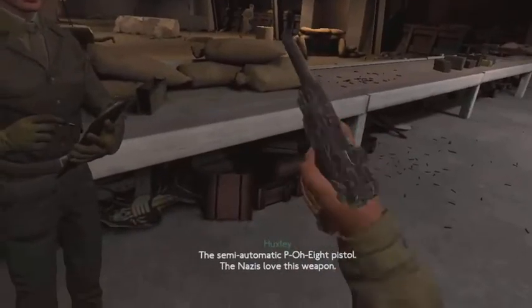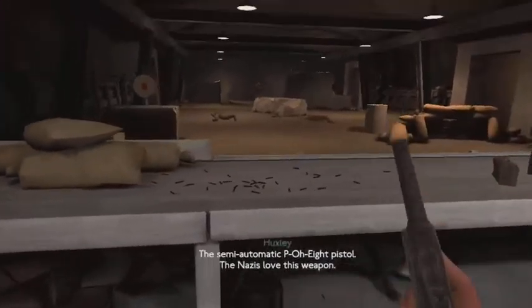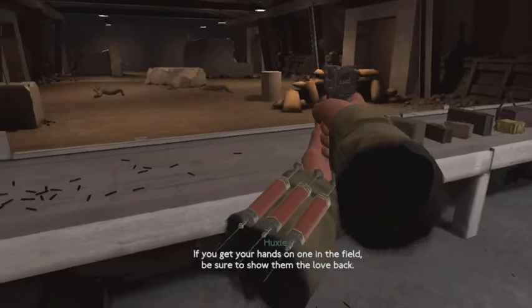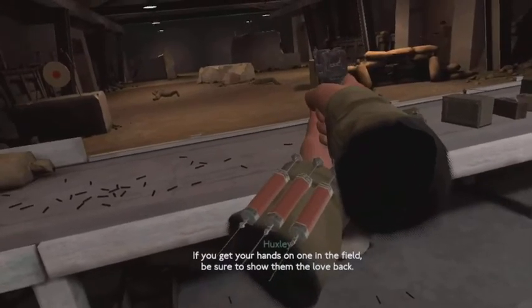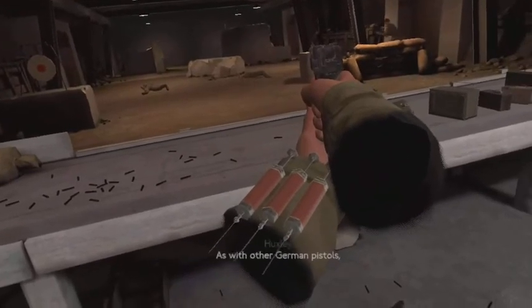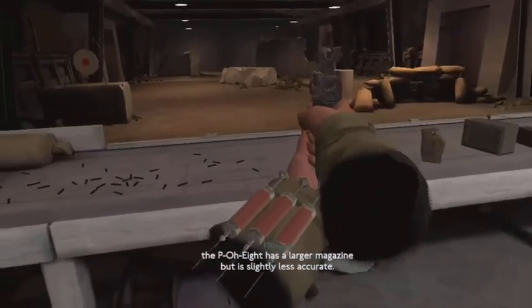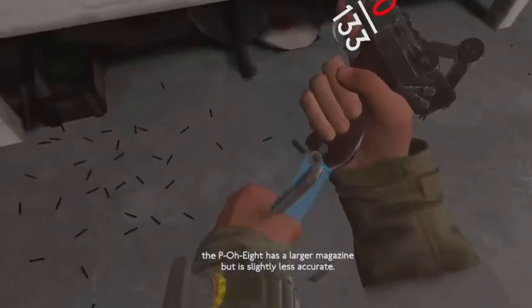The semi-automatic P08 pistol. The Nazis love this weapon. If you get your hands on it in the field, be sure to show them the love back. As with other German pistols, the P08 has a larger magazine, but is slightly less accurate.